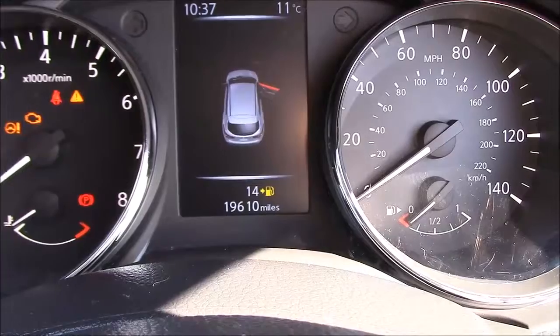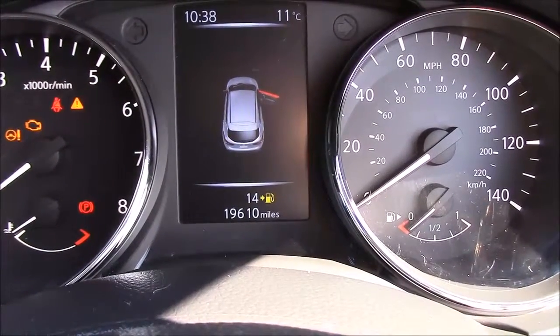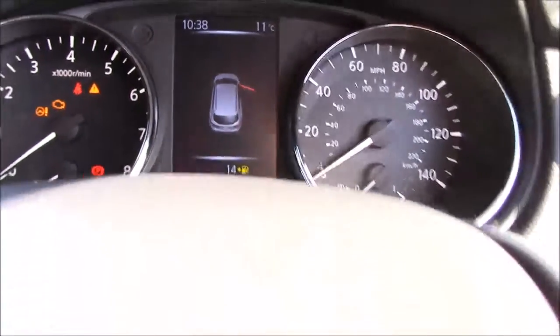As we can see, this car has currently done 19,610 miles and it's available to view on our website today.